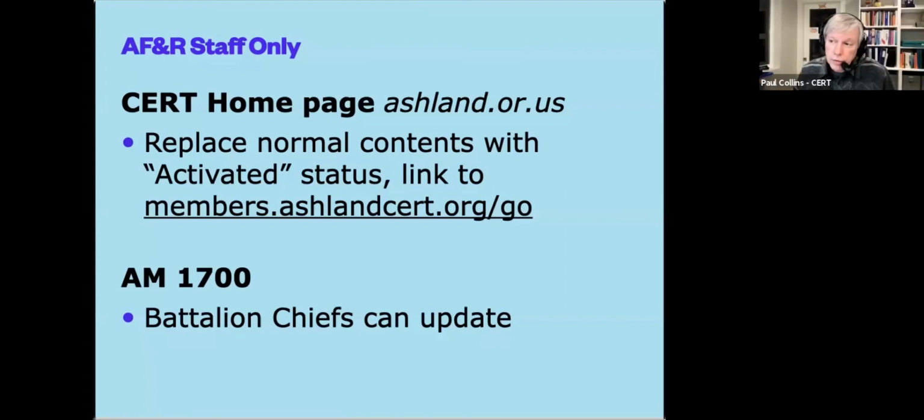I invite you, though, to take a look and see what the web page looks like, just for your edification. Since it is there in that non-active state, but no, you don't have to know it. Members.ashlandcert.org is nice to know, and I'll talk about that during announcements. Other questions?